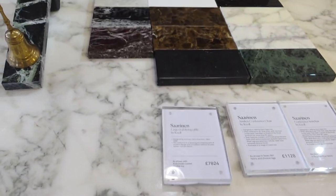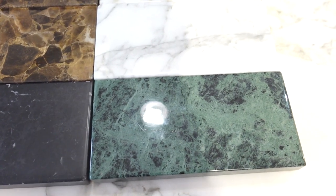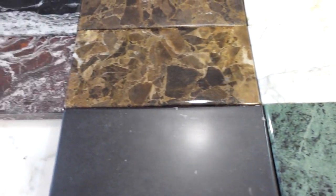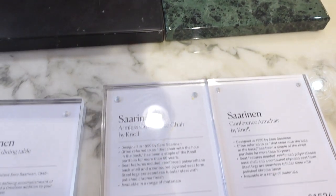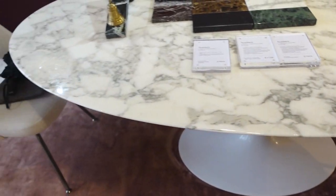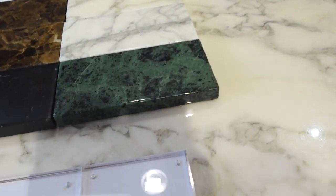I just came across this dining table here that had lots of beautiful marble samples. Oh my god, look how gorgeous these are. This lovely dark green, this gorgeous red and white and grey one, this classic more Carrara one. Oh, love, love, love these samples. And I think these are basically for this dining table. You can have different types of marble here, which is super cool.